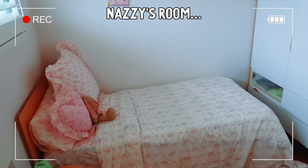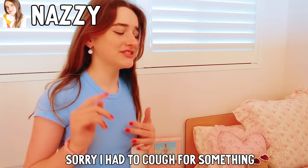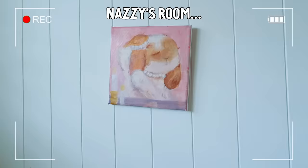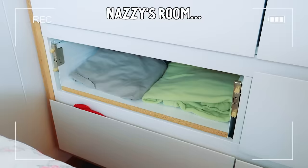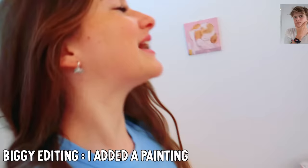Quick, come in my bedroom. It is so cute and pink in here, and ballet. Sorry, I had to cough. Okay, it's very pink and ballet cool, and we have a coquette bunny here. And as you can see, my bedroom is missing stuff. And it's also missing a painting on that hanger.